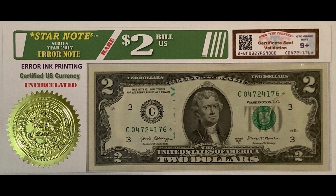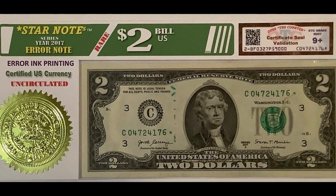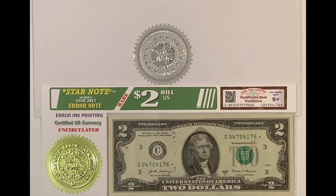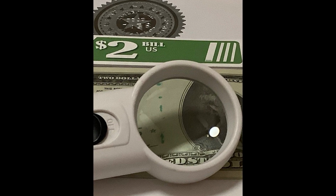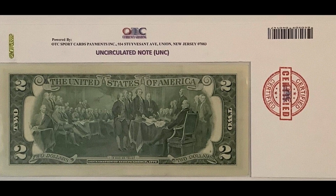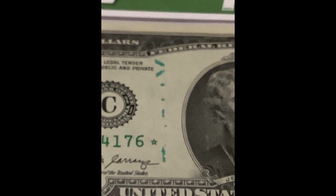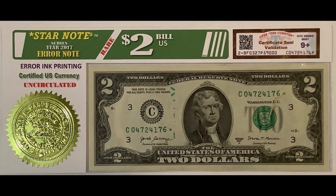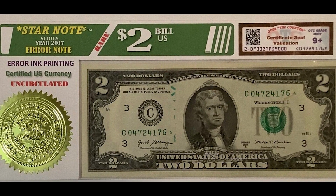Here's an interesting one that sold for $1,575. Now, this one was apparently certified by a company I've never heard of before. Their holder looks a bit sketchy in our opinion, and they're calling it an error note with some additional ink printing on the left hand side. Now, we've been doing this long enough to know that that is not actually an error. That is a third-party post-production ink that is not from the factory whatsoever.